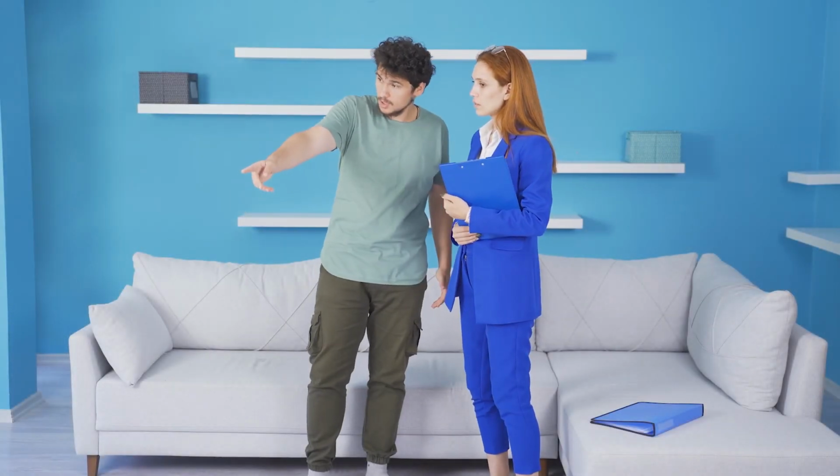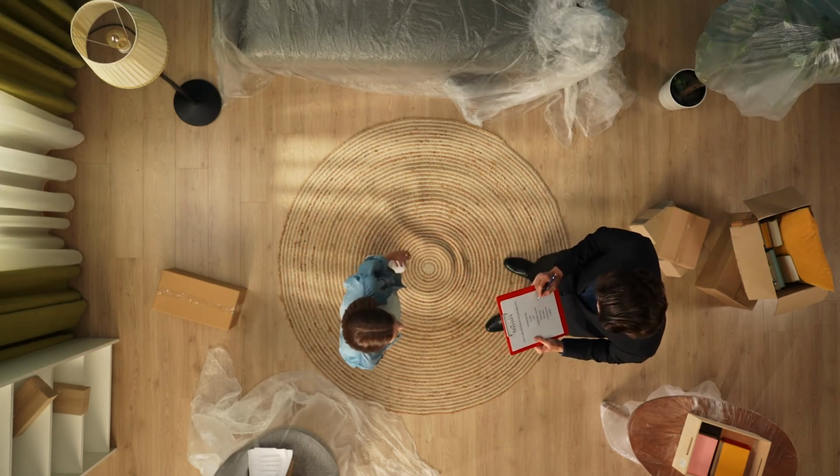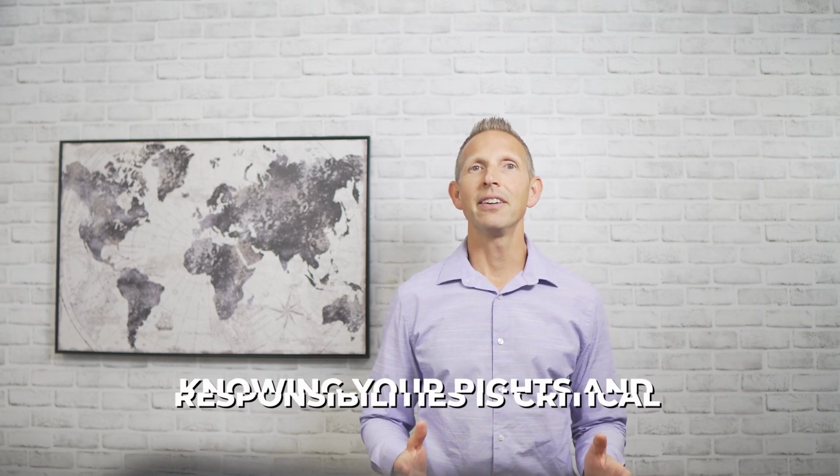Chronic late payments. Disregard for the property. There must be a limit, right? Let's face it, nobody wants to evict a tenant, but sometimes it becomes necessary. But when can you take action? Knowing your rights and responsibilities is critical. Let's break down eviction grounds and how to navigate this sometimes tricky situation.